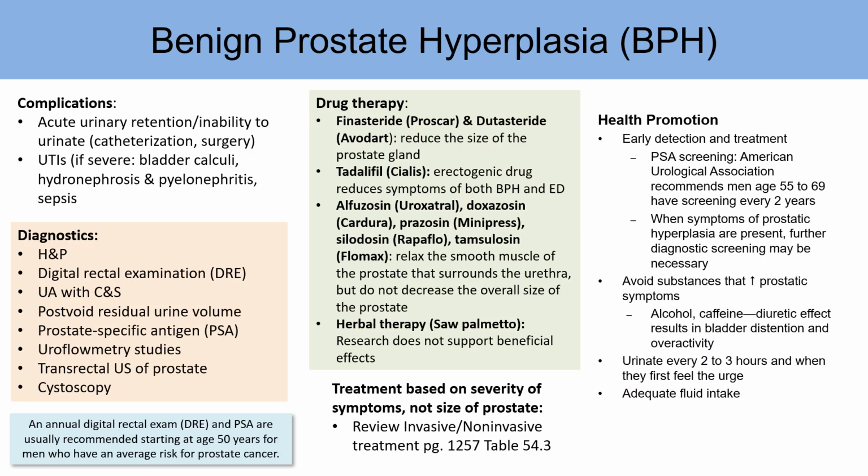Complications that can happen are related to that stagnant urine sitting in the bladder for a while, because it's not able to empty out completely or at all. Then bacteria grows, it changes the pH in there, so little stones can develop. This bacteria can travel up to the kidneys. So that's pretty much the complications related to BPH.